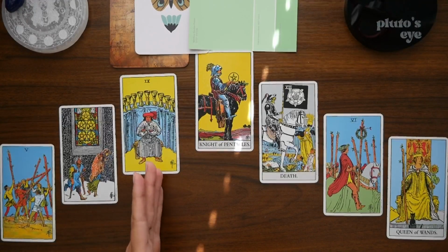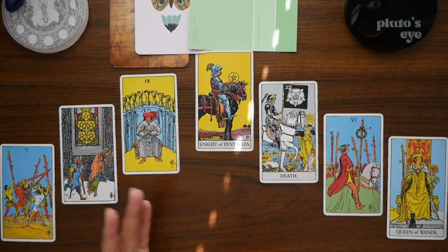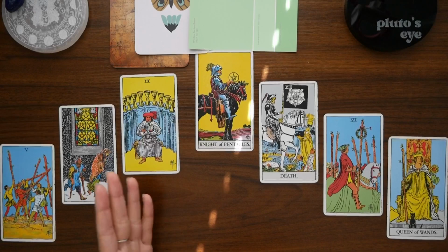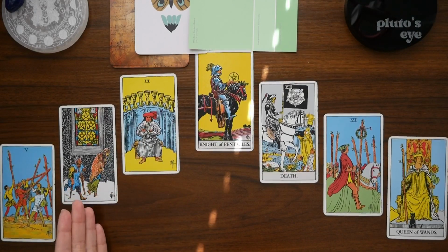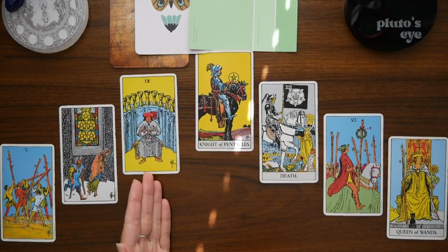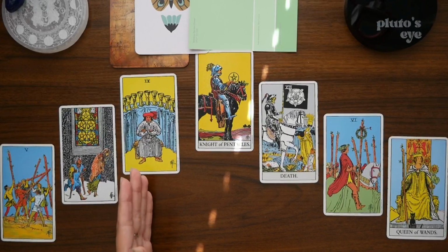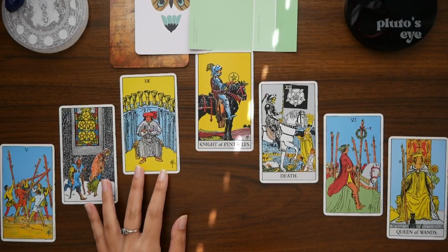And yet the very next chapter is the Nine of Cups, which is a complete flip. It's pretty much the opposite. This is feeling lack, and this is feeling fulfilled. The Nine of Cups is feeling like you've got your stuff together and you've got everything you want.